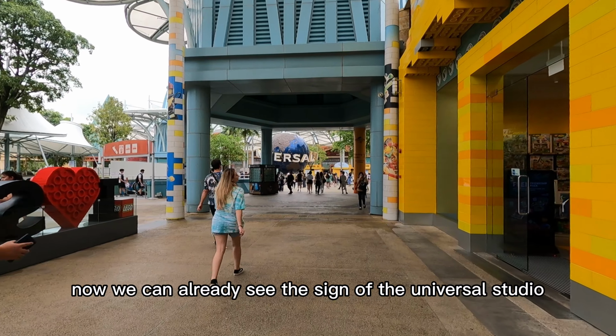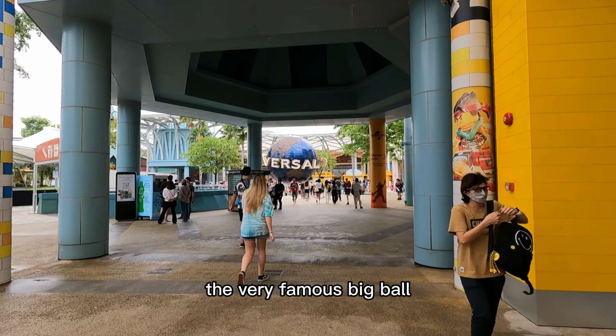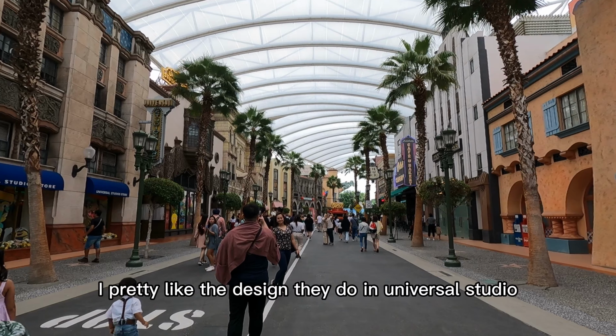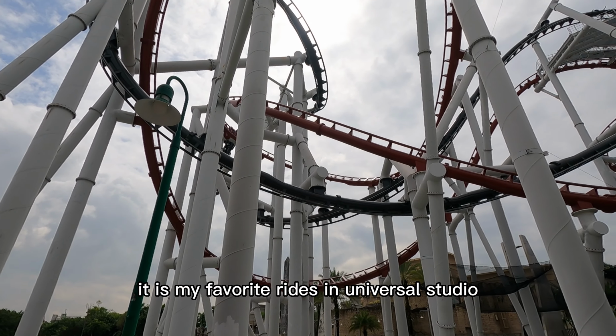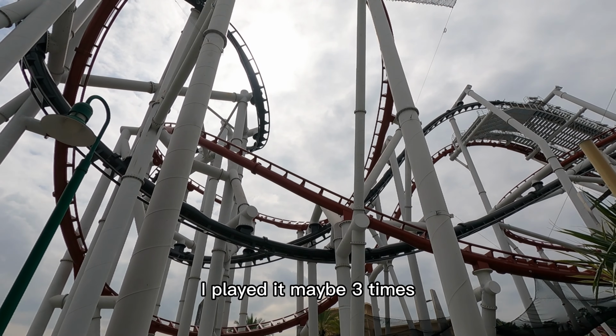Now we can already see the sign of the Universal Studio, the very famous big ball. I pretty like the design they do in Universal Studio Singapore. It made me feel like kind of chill American style. It is my favorite ride in Universal Studio. I played it maybe 3 times.